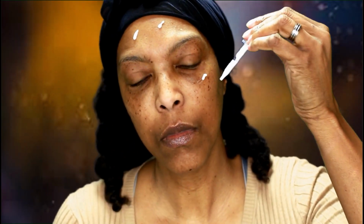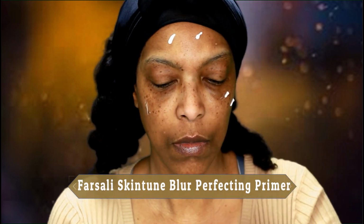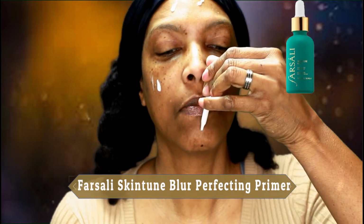My face has been moisturized, and I'm going to use the Farsali Skintune Blur Perfecting Primer Serum. This primer serum claims to be lightweight and hydrating and leaves the skin with a soft powder-like finish. It also contains vitamin C to brighten and even the skin. And this primer serum is to give you a smooth canvas for makeup and a youthful look that lasts all day. So we'll see how true that is.